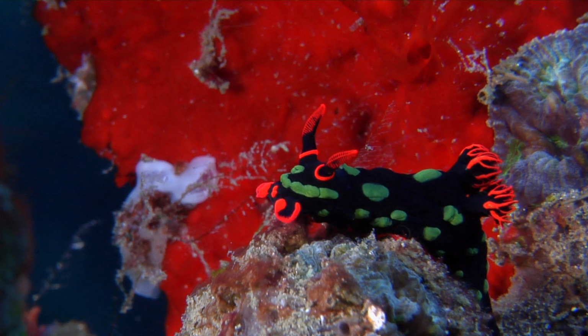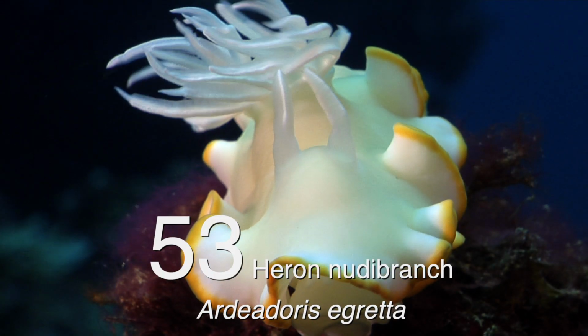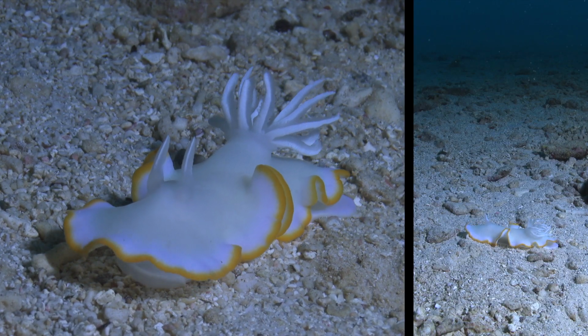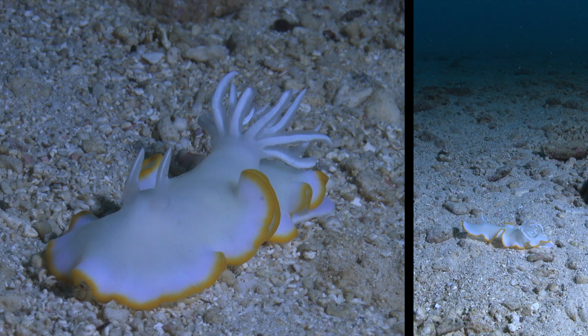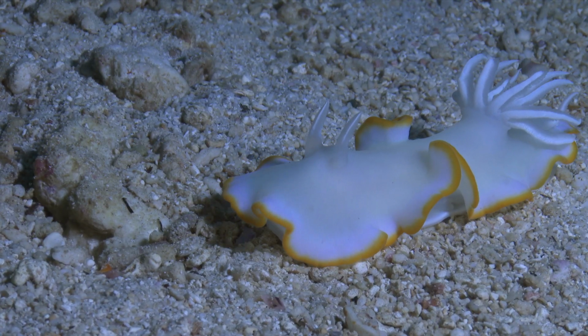their own defense. At 53, the heron nudibranch, Artiodorus egretta, is a head flapper with flowing white gills and rhinophores. They like marching around the sandy slopes, sniffing out sponges to eat.